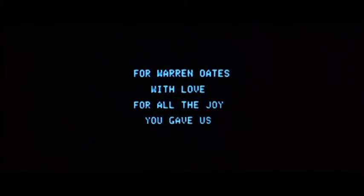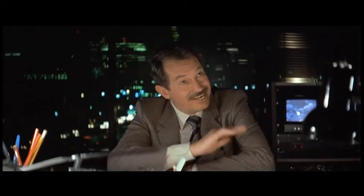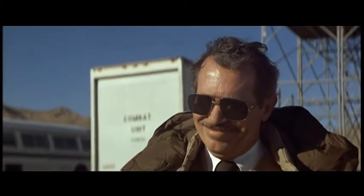He passed away about a month after we finished shooting, and I think his heart just kind of gave out. Everybody was so in love with him and felt so bad about it that the movie is dedicated at the very end to Warren. It's an outstanding performance by Warren Oates. Braddock was originally semi-sympathetic, but with Warren playing him, he becomes even more sympathetic.